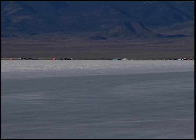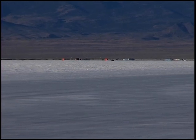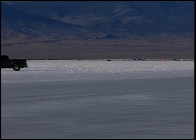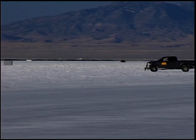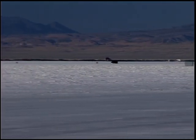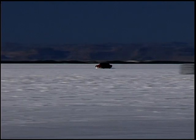Class change with a new number of 7571, running an A fuel altered with Jack. 7571 with Jack in a new Class A fuel altered. That is correct. That's an A fuel altered, Jack Rogers, the driver. Record in this class 236.655.